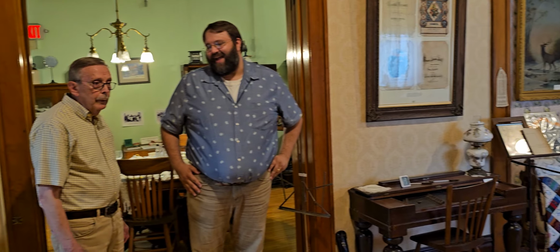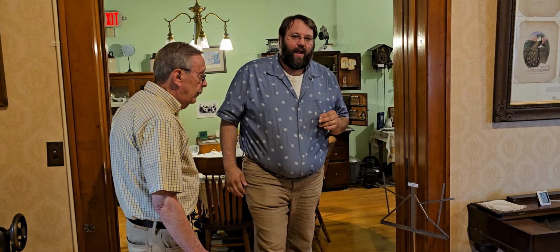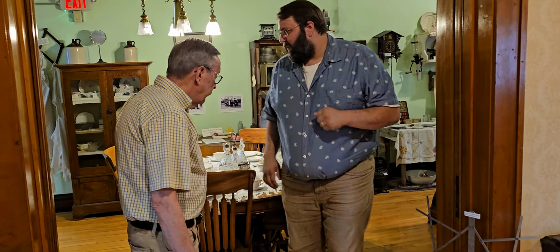No cell phones. Yeah, so we will head back here. We've got another room with some interesting pioneer artifacts. So yeah, why don't we head back this way?